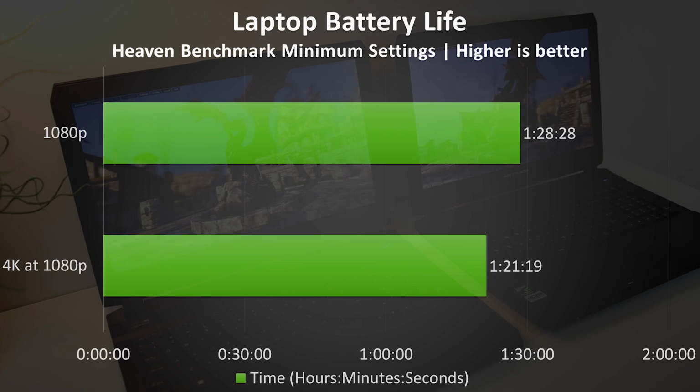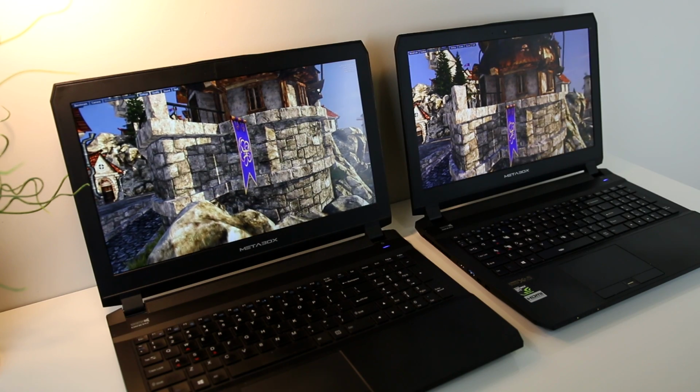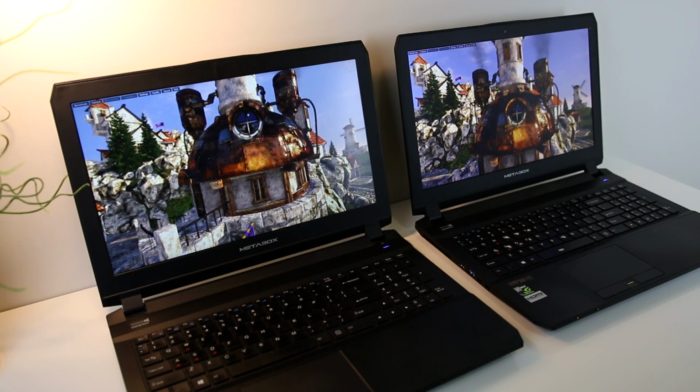So there's a little difference there, which seems to indicate that the 4K display is reducing battery life due to the extra pixels. Next, I've run the same test again, except this time the 4K display is running at a 4K resolution, and again I've left it capped at 30 frames per second, so that we get the same experience as the 1080p in terms of frames per second.